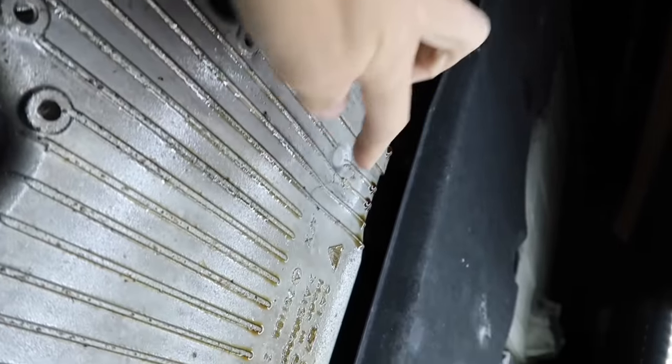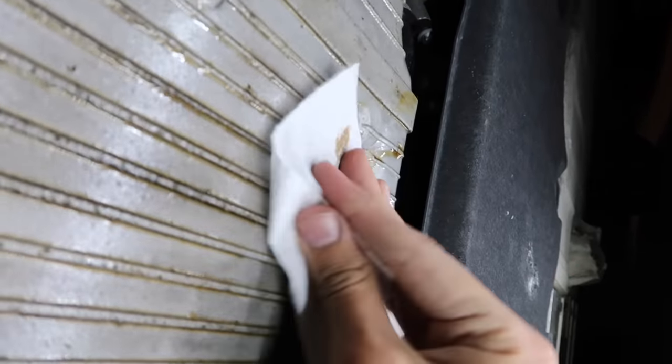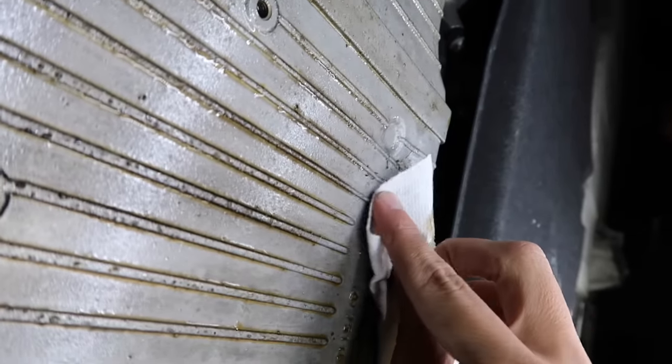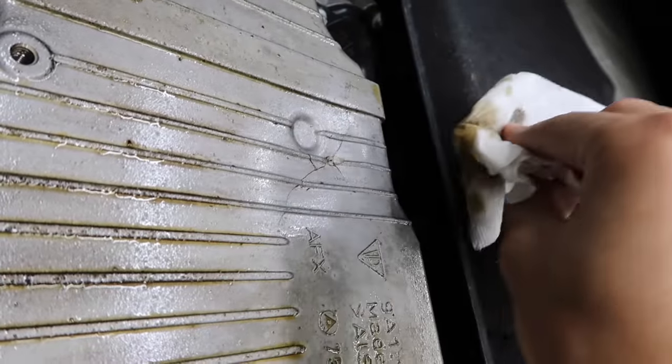Oh snap, we got a little dent right here. Oh no, is that a crack? Oh geez, here we go. Can you guys see that? It's dented in, dented upward. Oh no, right here. Okay, let's get a little closer. Ugh. All right guys, so clearly we got a crack right there.